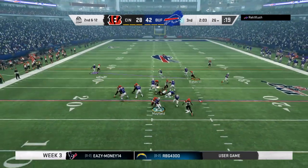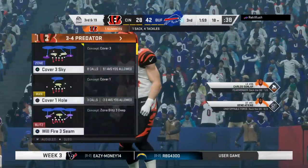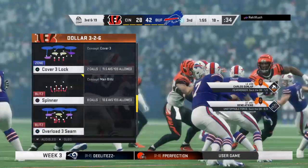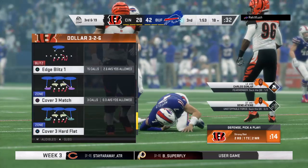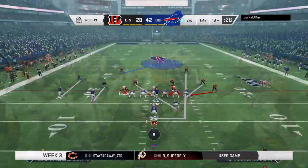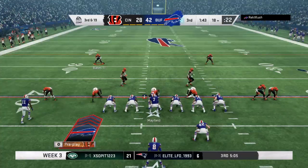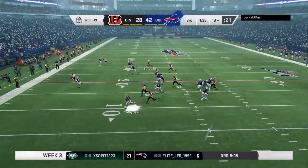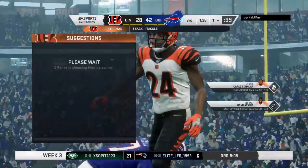On 2nd and 12, Mayfield. The Bengal pressure gets him that time. Down he goes. One thing that I liked about this guy during the draft process was his motor. Of course, I loved his skills, but he plays hard on every down. And that motor on full display there as he gets his first NFL sack. And now they're looking for 19 yards here on 3rd down following 2 negative plays. And the pressure gets to him again.